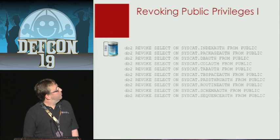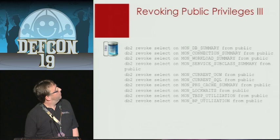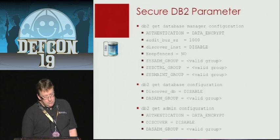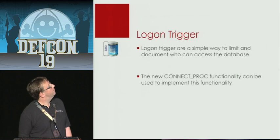Then here are some of the privileges which should be removed from public. So you can just put it into a script and run it. There are quite a lot of them. Then here are some other useful parameters, and you should check that you have these strong settings available. Also discovery, and authentication, that the authentication is encrypted, and so on.